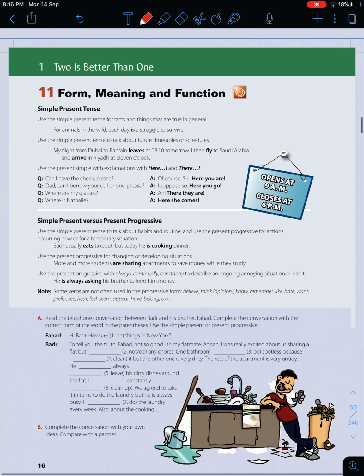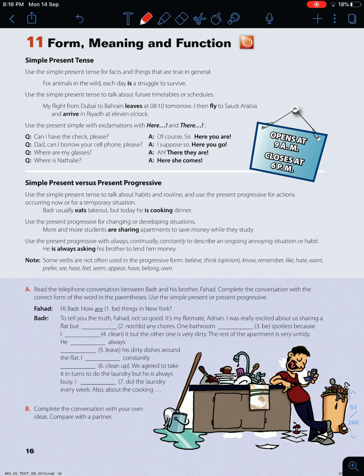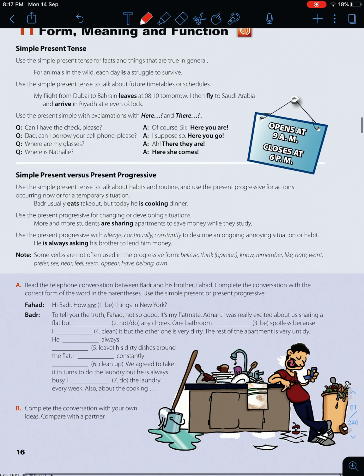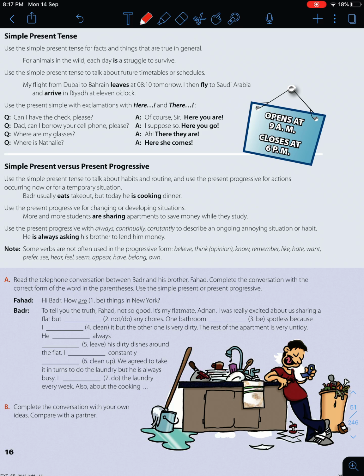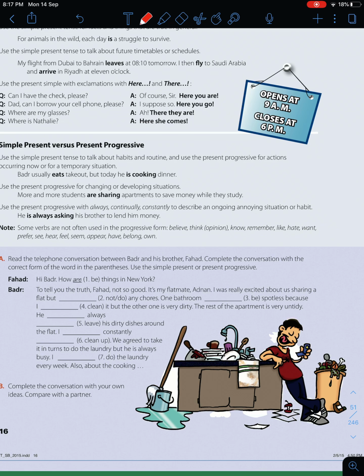Now let's move on to the next one. I'm showing you page number 16. I'm going to do just one exercise from exercise A, just to set an example for you. Here you have to read the telephone conversation between Badr and his brother Fahad. Complete this conversation with the correct form of the word in parentheses, using either the present simple or the present progressive. You are required to complete it. I always tell my students to understand the question, because understanding the question is part of the answer. You already know when to use the simple present and when to use the present progressive.